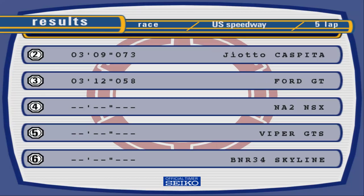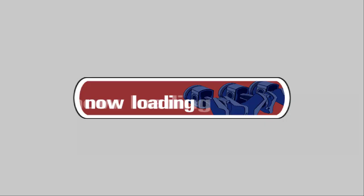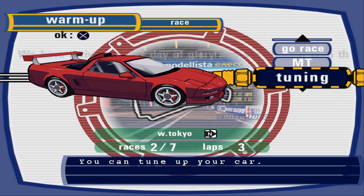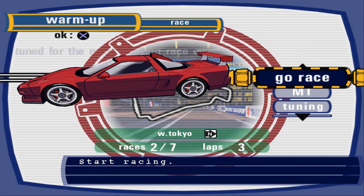I'm looking forward to a regular racetrack, because I've never been a fan of ovals, it's just boring. Here we go, proper racetrack. I think we need to... I'm going to keep the gear ratio, I keep it as it is. Ah, I know what it is, I want to knock it down one.